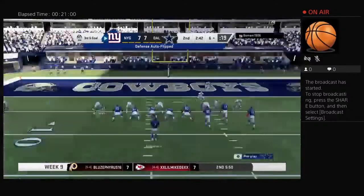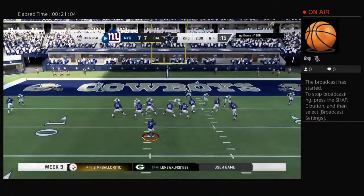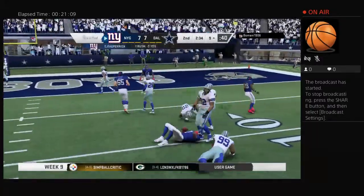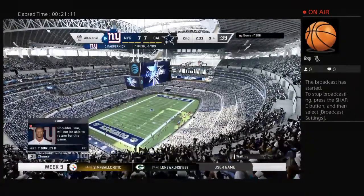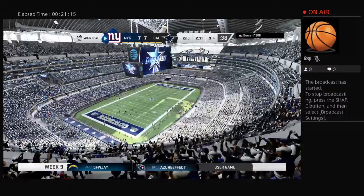This is 3rd and goal now. 80,000 on their feet here in Arlington. And they'll be driven back here, losing yardage to the 9. It's a loss of a full 3 yards, and it brings up 4th down.